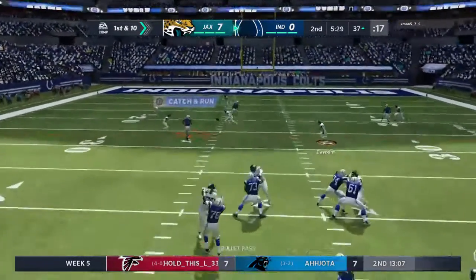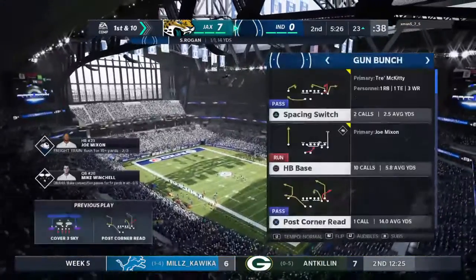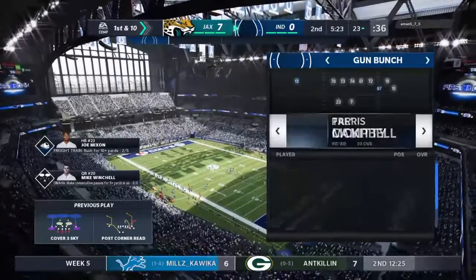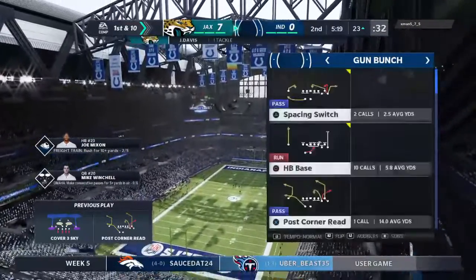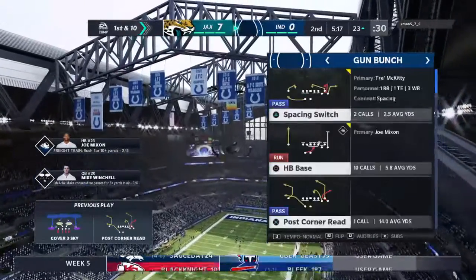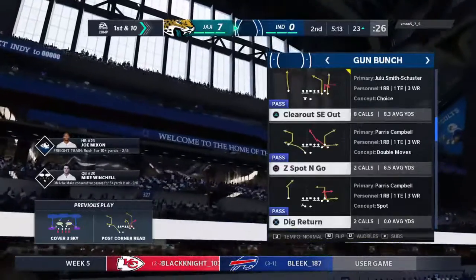And here comes throw #1 for the backup QB. That's complete. It's Devin Duvernay. And brought down, but not before they're inside the 25. Back-to-back nice gains. That one for 14 yards and another 1st. 1st and 10 at the 23-yard line.